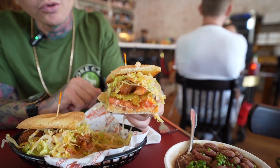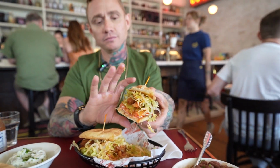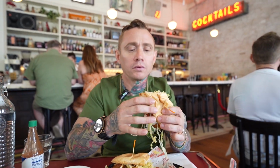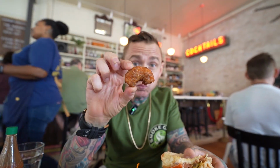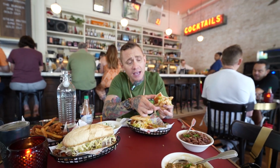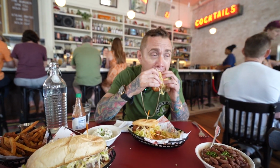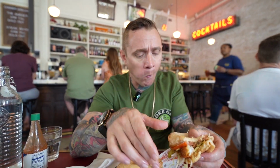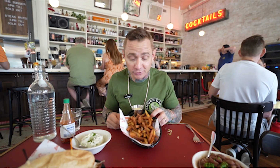All right, check out this shrimp po' boy. Man, this thing looks crispy and delicious. I gotta get a bite of this. The shrimp, extra crispy. Fantastic pickles. Great crunch on the shrimp. Gotta go one more. Shrimp game strong.